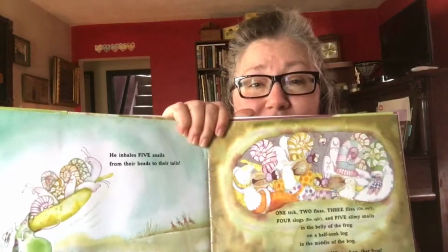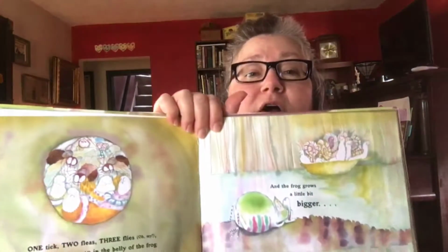They're great illustrations. Let me see if I can show some pictures. There's the big old frog. He's been eating a lot, so he's kind of big there. He grows bigger, and then he gets smaller at the end when he gets rid of all the bugs. Blah.